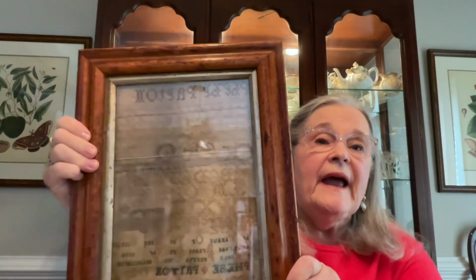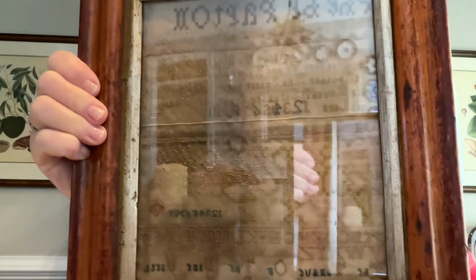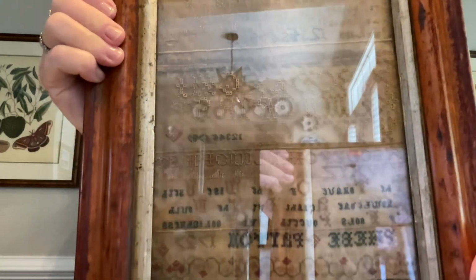This is, I think, my oldest sampler. It was made in 1727. And Ginger took it apart, and she said that there were conservation materials used, so that was good. And the glass was museum quality, so that was good also, good to know. And she put spacers between the actual linen and the frame so that Phoebe will not be damaged by moisture being collected in there.